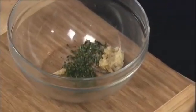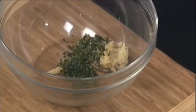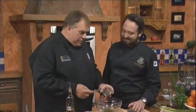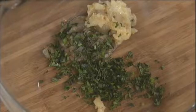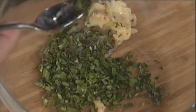When many people ask me, they say, Chef, can we use dry herbs? And I almost want to say, why would you? In most parts of the country you can grow herbs yourself, if not buy them in the store. This is fresh oregano, beautiful fresh oregano, just coarsely chopped. No stems, of course. Fresh chives.